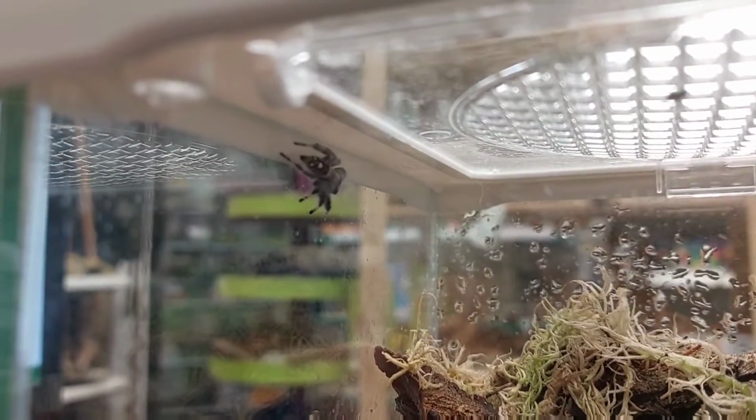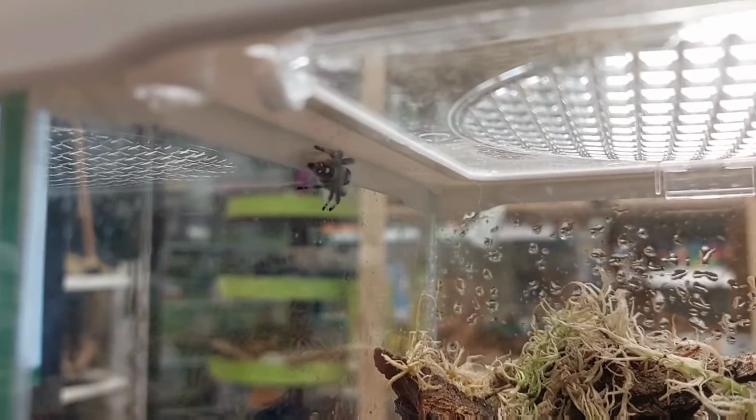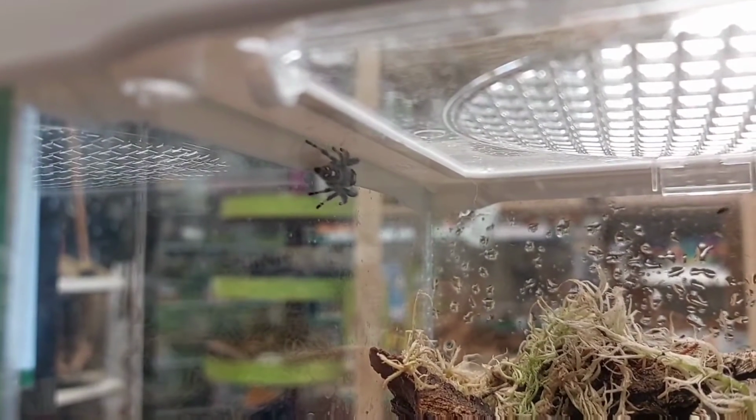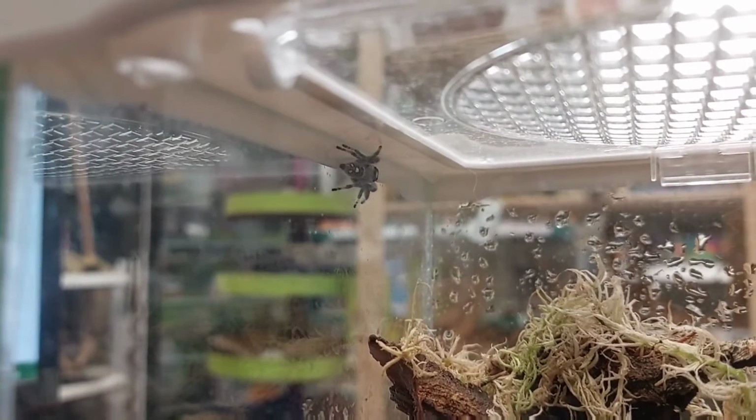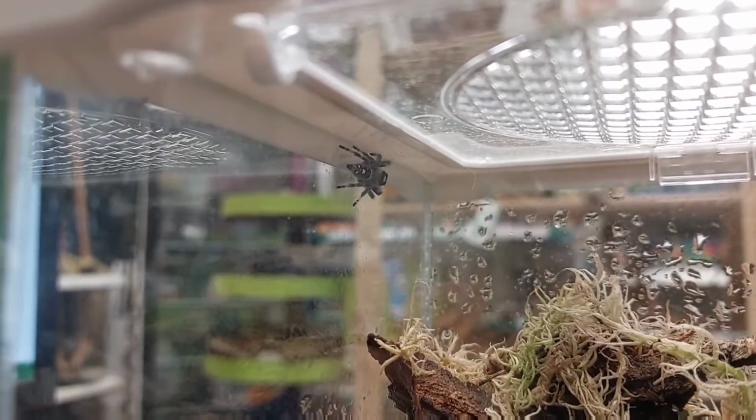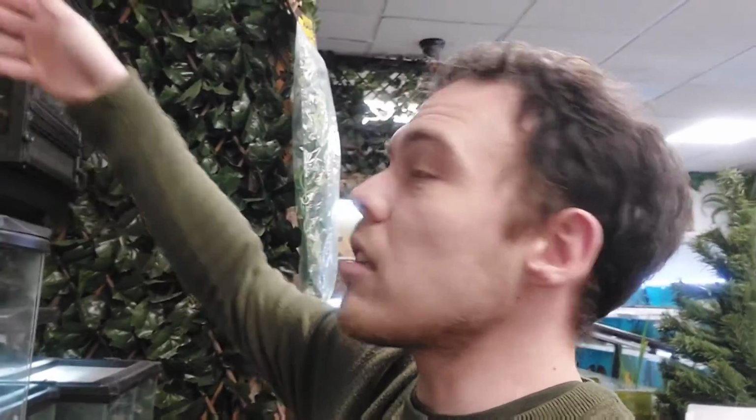There's buggies everywhere. I thought he was a hungry boy. She's like, no, I'm just going to live up here next to the white, as we do. I don't know. You try your best, keep them happy, and they're just like, no, I ain't interested. Not interested in the slightest.